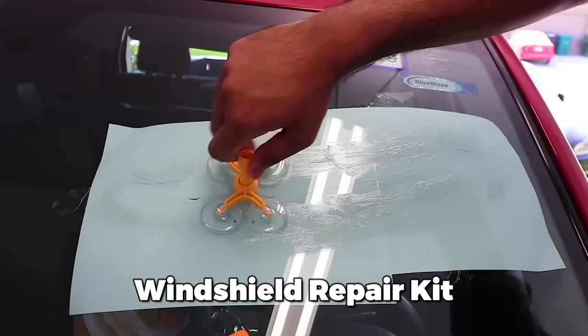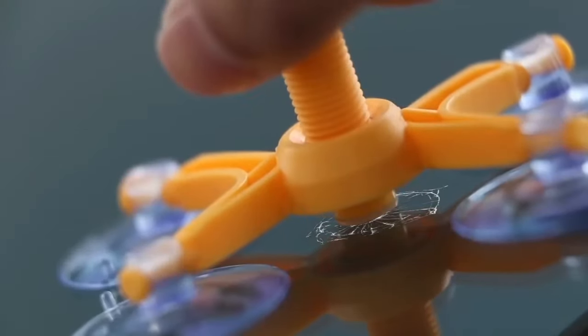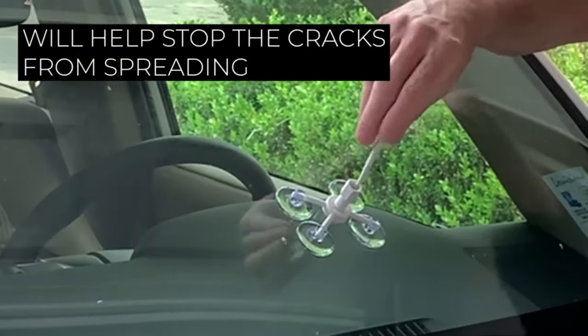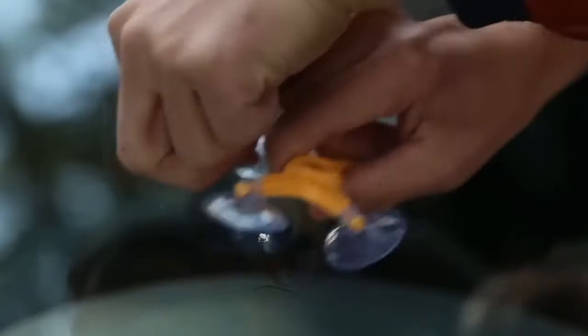Number 9. Windshield Repair Kit. The set of tools for windshield repair will be appreciated by owners of trucks and cars. The device has a vacuum fixation, thanks to which the glue penetrates under pressure into the cracks on the glass as deep as possible, completely filling them.